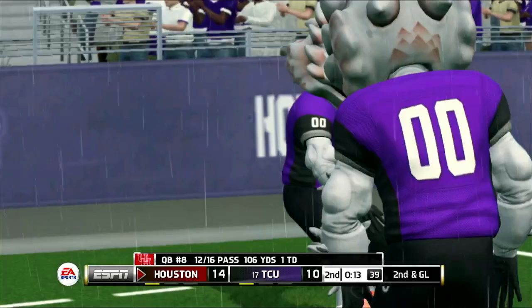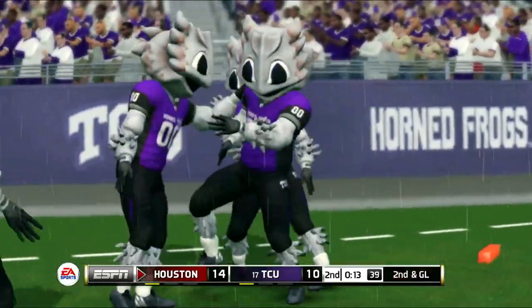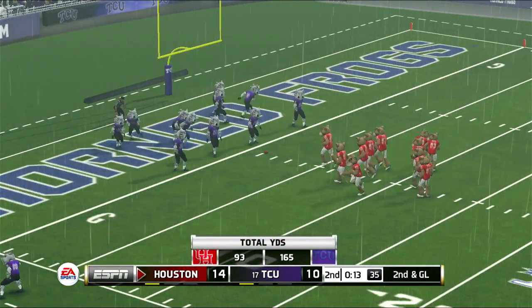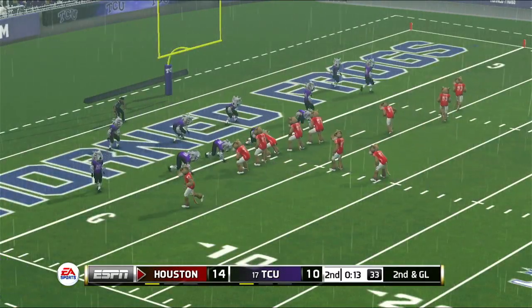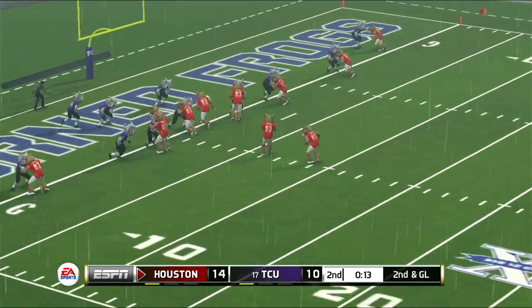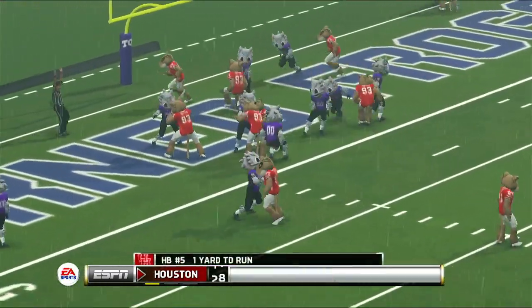Well, the defense has to be very frustrated there. They did everything. They got to the quarterback. In fact, it looked like they had a chance to bring him down for the sack, and somehow he's able to throw the ball away. Let's go, defense! From the one-yard line, second down. Touchdown, Cougars!